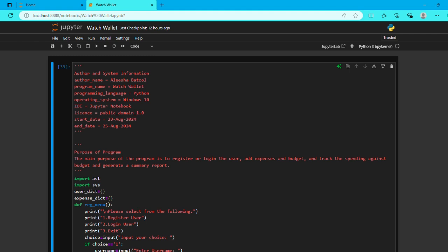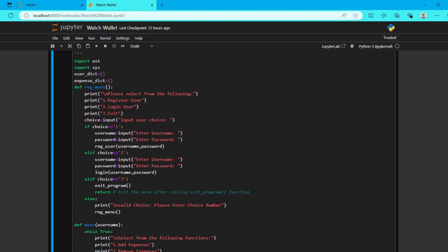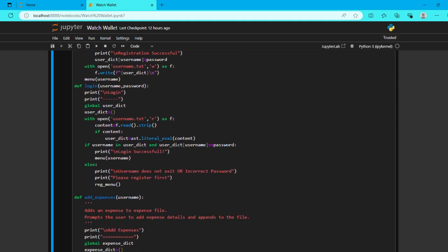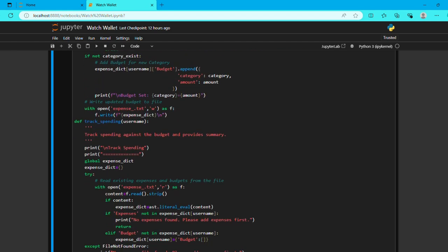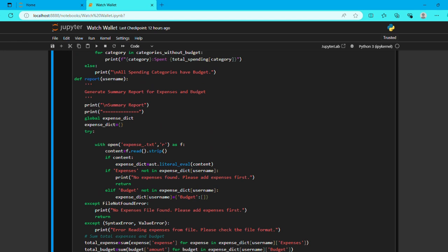This innovative tool is designed to help users track their expenses and budgets efficiently. Let's get started. To begin, let me give you a brief overview of how Watch Wallet works. The program allows users to register and log in, add, remove, and display expenses, set budget, track spending, and generate a summary report. It's an easy to use system that helps users manage their finances efficiently.